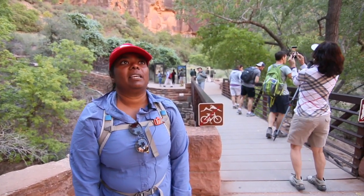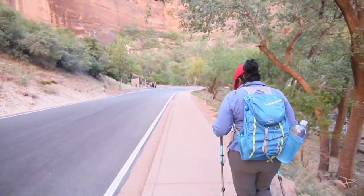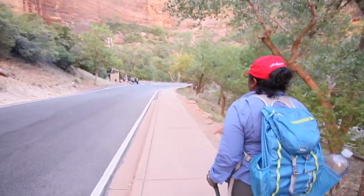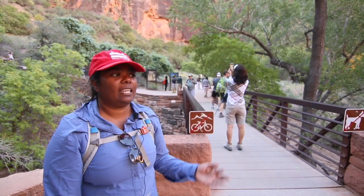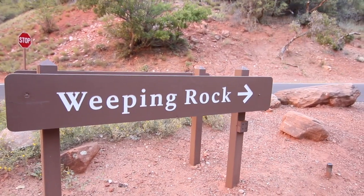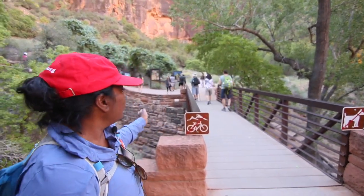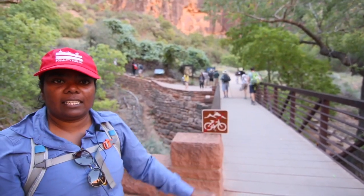Adventures. I am in Zion National Park again today, and I am hiking the Observation Point Trail. To get to this trailhead, you want to take the shuttle to stop number 7 and then follow the road to Weeping Rock. And once you cross this little bridge, you want to go to the right to go to Observation Point.